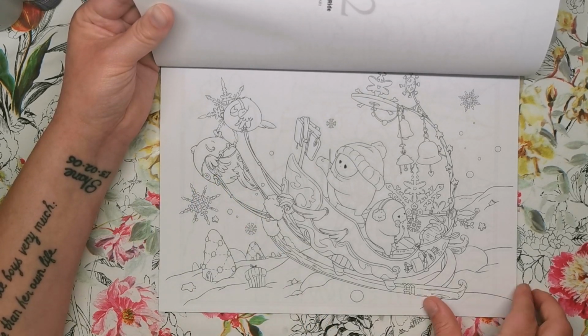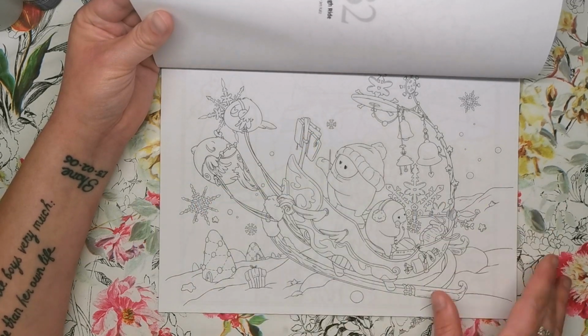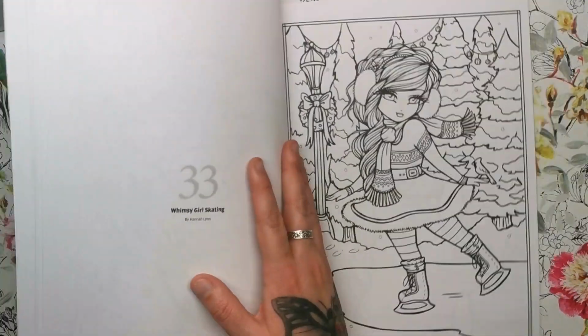It's quite difficult to work out, but it's definitely interesting. Looks as though this is a conductor. He's got his baton there and it looks as if he's reading music. And this one has a microphone. So Christmas carols in the sleigh. That's what I'm going for.